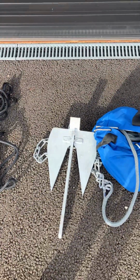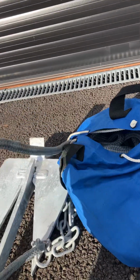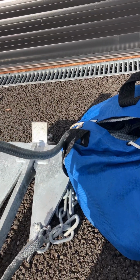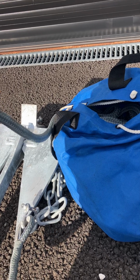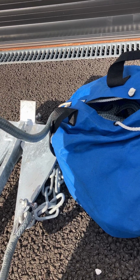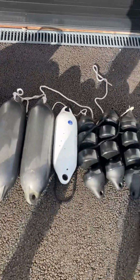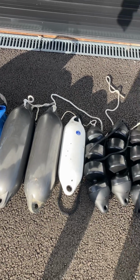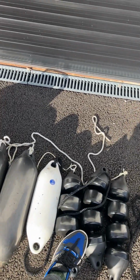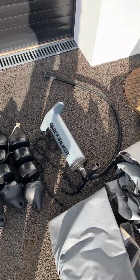Got a really good quality 6 kilogram anchor. This is cool. This is 30 meters of weighted anchor line. So this will fit in your front locker. It doesn't take up as much space as chain, much easier to use. We've got a selection of brand new fenders, so these were all brand new last year. These ones here are especially for a RIB, the tubes and stuff. That's your pump for the tubes.